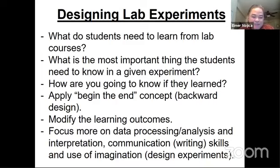I focus more on the writing skills. And to see if he really understands, I ask them to design experiments. So here they have to use their imagination. Okay? So that's constructivism.